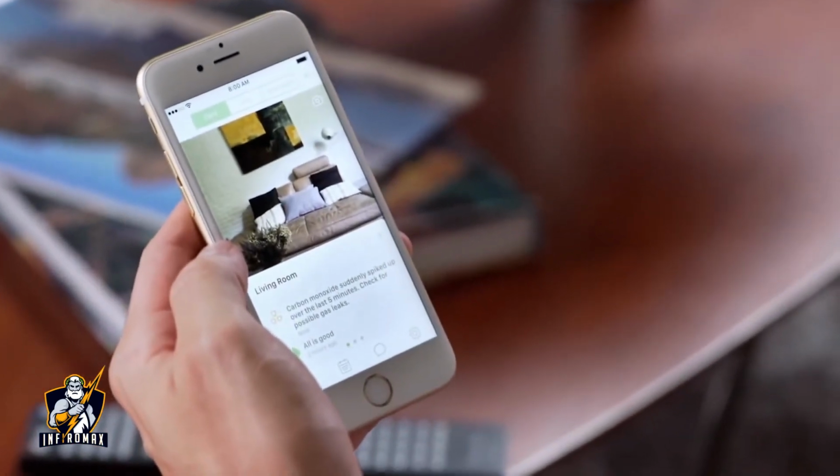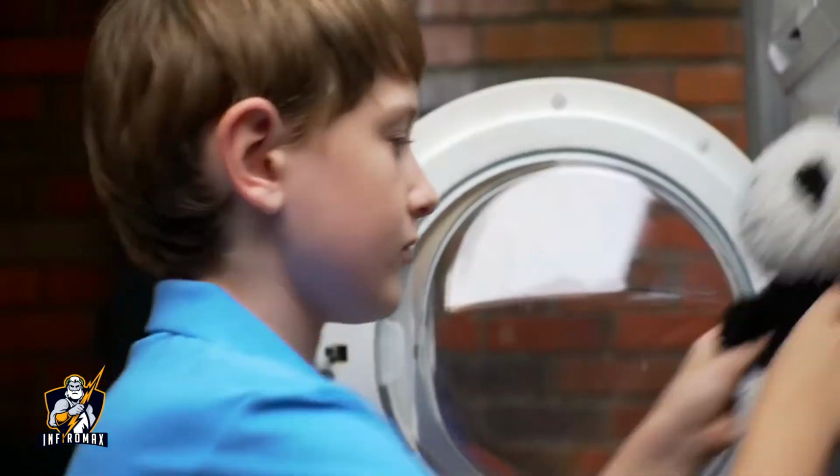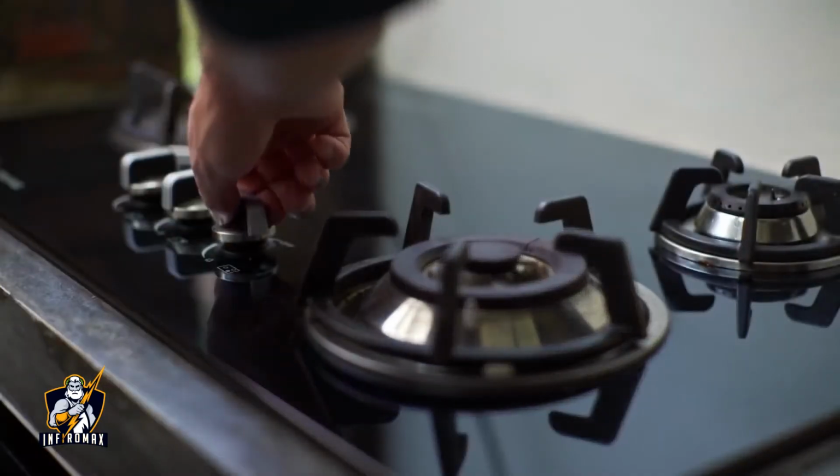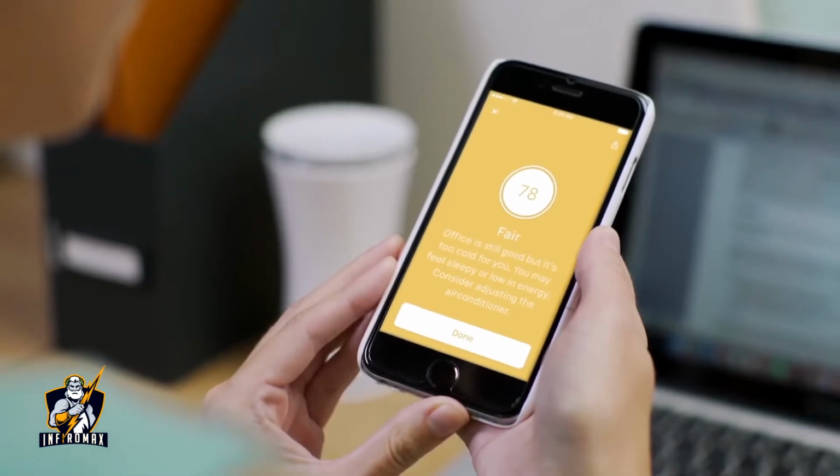The simplest and easiest things to do make the biggest difference. Cut down on chemical cleaners, wash your child's favorite toys, air out your living areas, and check on possible gas leaks. Don't leave it to chance or guesswork.